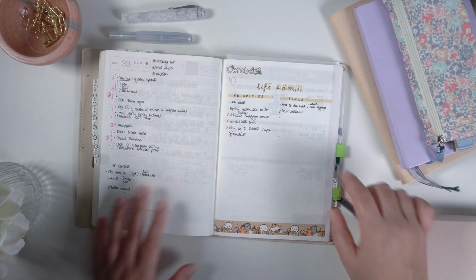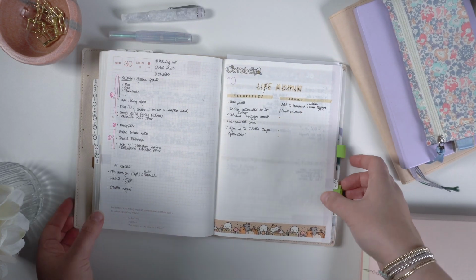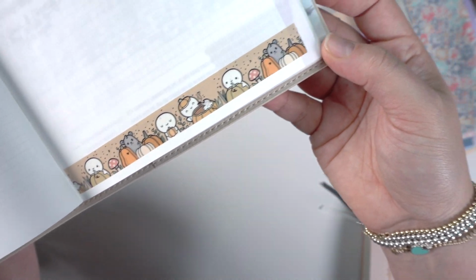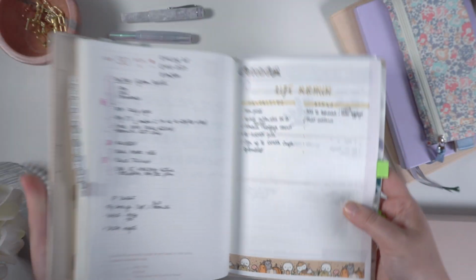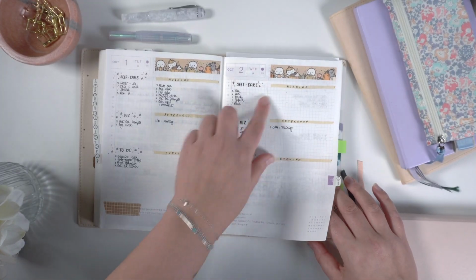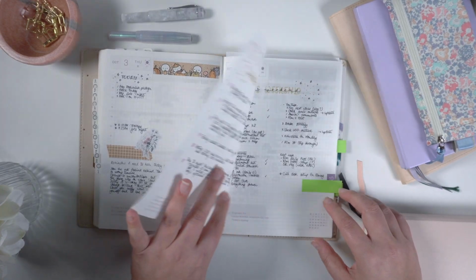October, I loved it a lot because I loved the Miteliner color and specifically I loved the Coffee Monster's Ghost sticker washi tape that I have that I feel like I can only use in October. All this kind of fall theme, I just feel like it fits best in October. So overall, really loved most of the spreads in October, to be honest with you, mainly because of the washi tape, and I feel like it worked perfectly well with the Miteliner highlighter that I have.